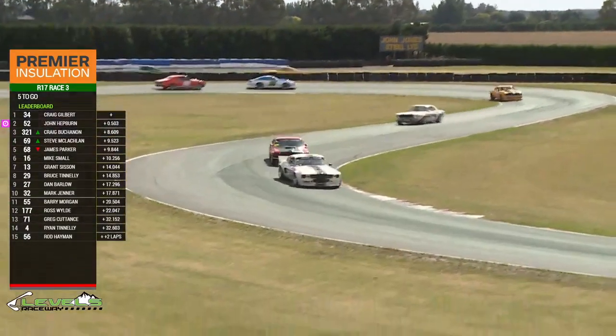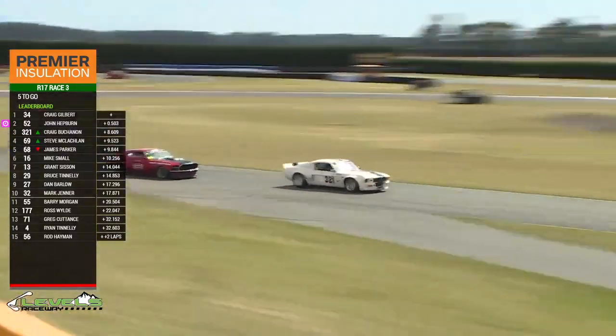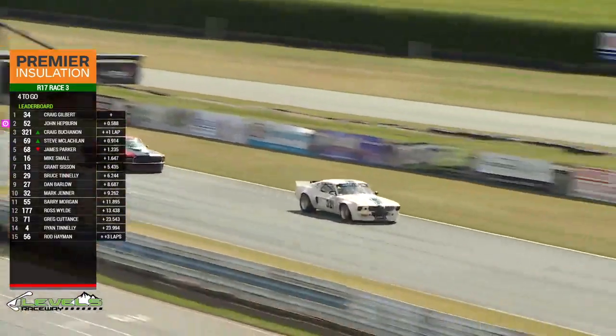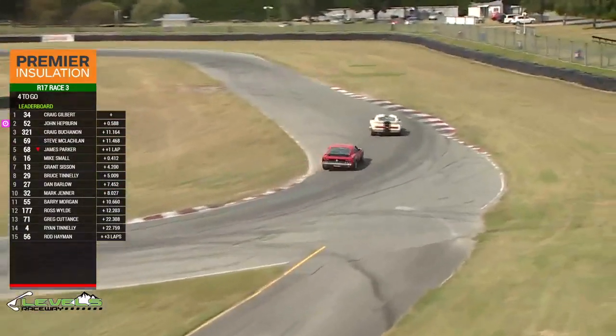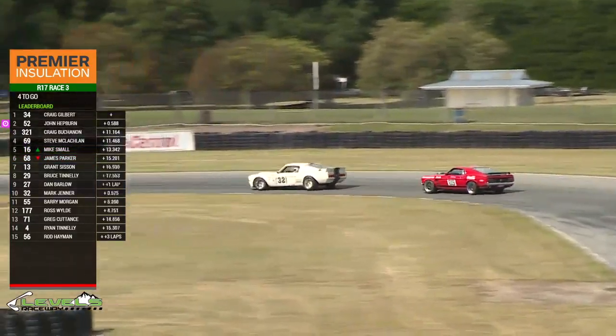Gobby comes through, slowing down reasonably early. Down the front straight. So still half a second between Johnny Hepburn and Craig Gilbert. Johnny a tenth faster that lap. Two Mustangs having a good battle there, Buchanan and McLaughlin. In fact, three in a row there. Mike Small not too far in behind them either.